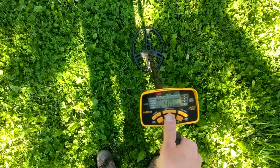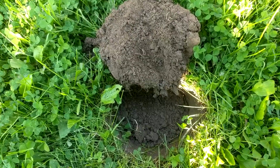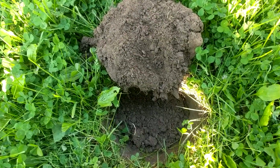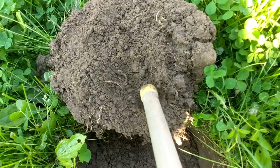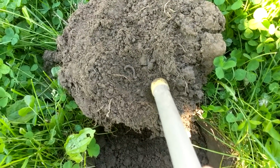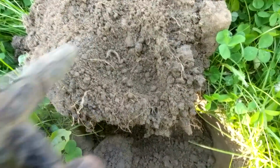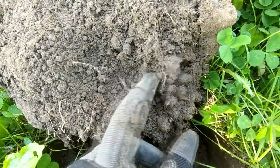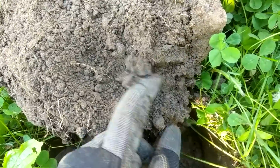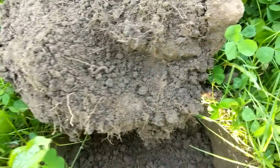All right, let's dig this one. I'm hoping for a nickel here. So the target on this one was not very deep at all, maybe 2 inches max. It was actually way up here in the plug, and I've identified it here. Yeah, we're right on it there, so it should be around here. I'm gonna use the glove hand just in case it ends up not being a coin. I don't wanna get stabbed or poked by anything sharp here. So let's move that little worm guy out of the way.